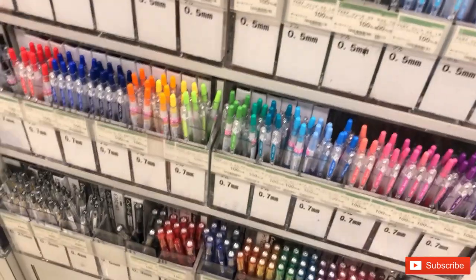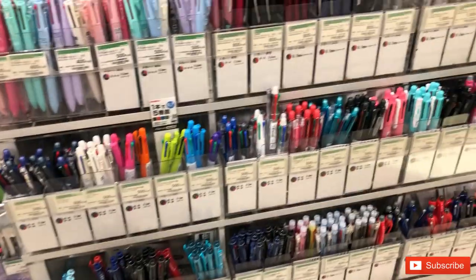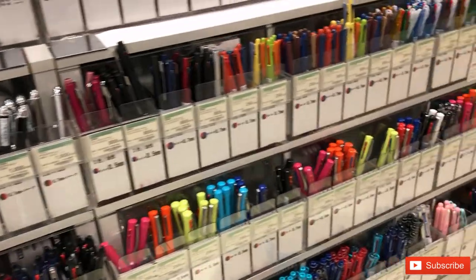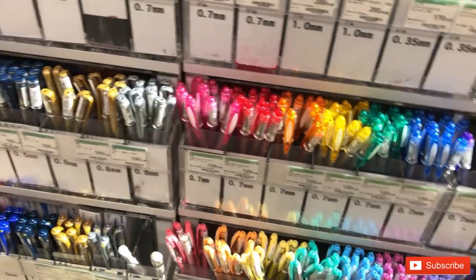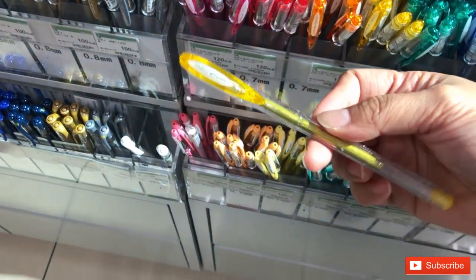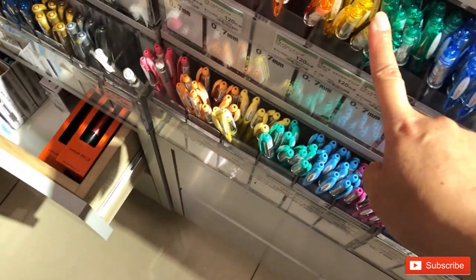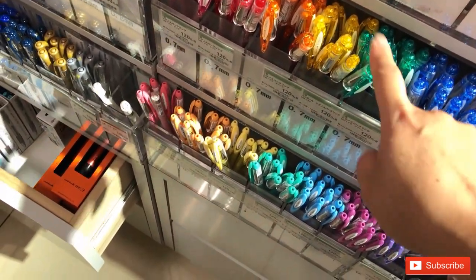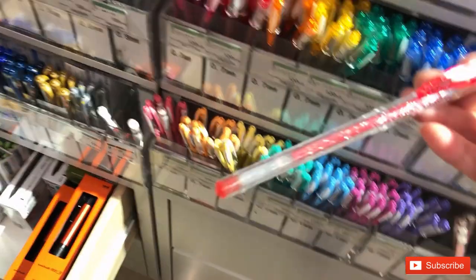Anyway, so, gel pens. Here are ball pens. So here, I think, yeah, found it. I have some of these. Glittered, it's Uniball Signo. I got the yellow. I have the yellow, I have the blue. I don't have red. How much is this?